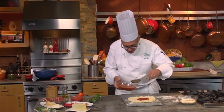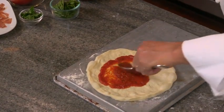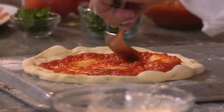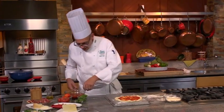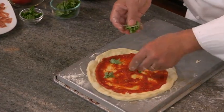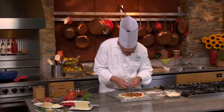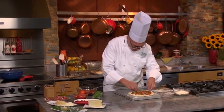From this point forward, we probably want to work pretty quickly. I've got a nice tomato sauce here, and I want to spread it up to the edge, but not covering the crown or the crust. And I'm going to take a couple of basil leaves and just tear those into pieces and sprinkle those over the crust. And, you know, this and mozzarella cheese is really the heart of the simplest pizza, margherita.